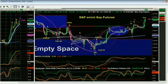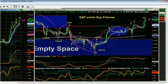I don't do that because futures traders have their own methodology. I'd rather give parameters and teach about the ChapmanWave than have yet another thing on my plate that I really might not be able to control.